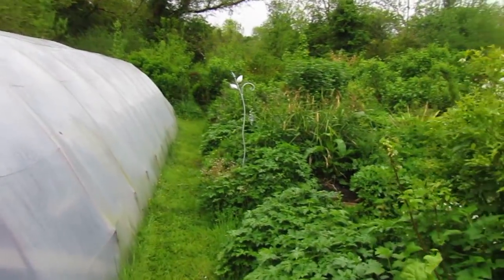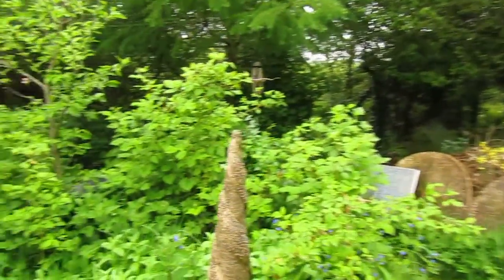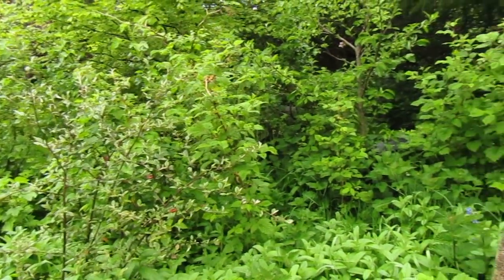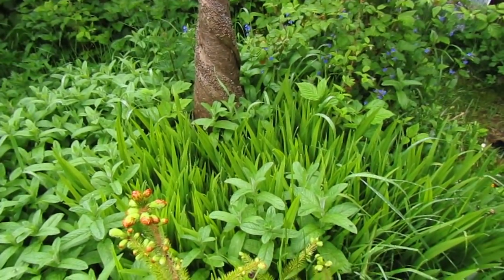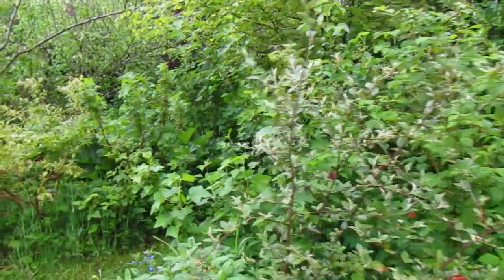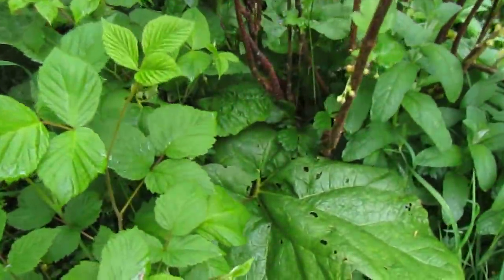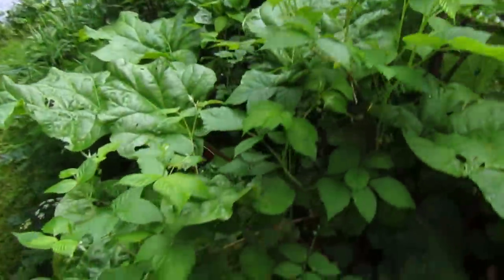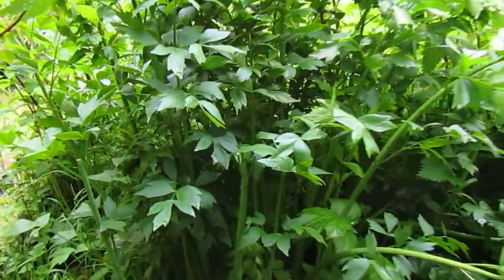So, oh, look at the lunacy garden. It's going crazy again. Look at this little bed. A little bed of abundance. Squashed into this little island bed, it's mint, crocosmia, raspberries, cotoneaster, black currants, jostaberries, more black currants, rhubarb, box, more jostaberries, more raspberries, more rhubarb, an apple tree, more raspberries, lovage.